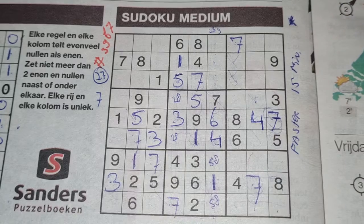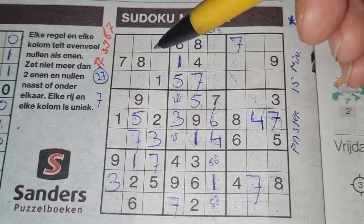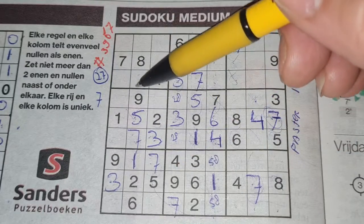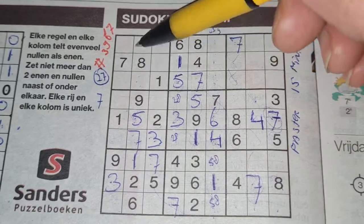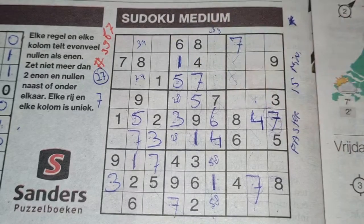2 missing numbers in this second column for the numbers 1, 2, 3 is missing. And the 4 is missing. 3 and a 4. Let me mark those 2 boxes. I cannot fill this yet. Need to wait.